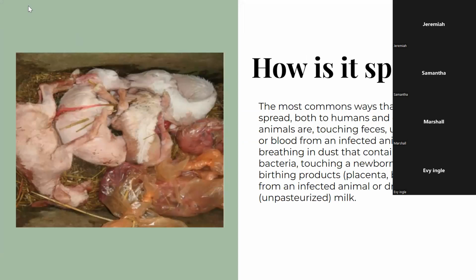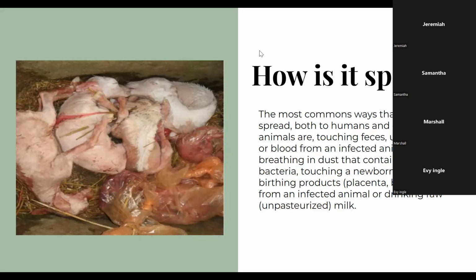How is it spread? The most common way that Q fever is spread, both in animals and humans, is coming in contact with feces, urine, milk, and blood from the infected animal, breathing in dust that contains Q fever, because Q fever can settle into bedding and it can float through the air. So breathing in dust is one of the bigger factors of contracting it. Touching newborn animals with birthing fluids such as placenta, and drinking infected milk from an animal that is unpasteurized. And then there's a picture of fetuses that have been aborted due to Q fever. They're usually further along than other types of abortion storms.